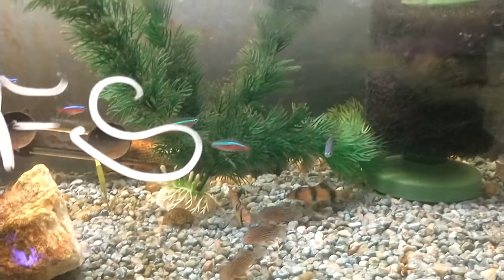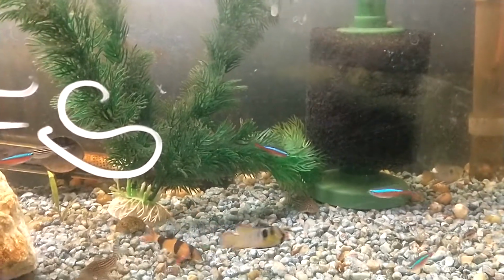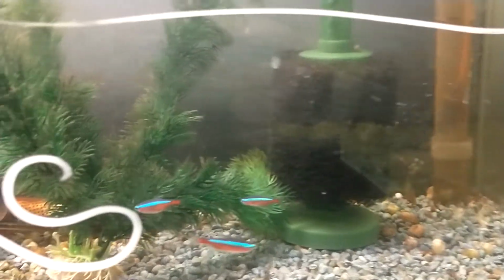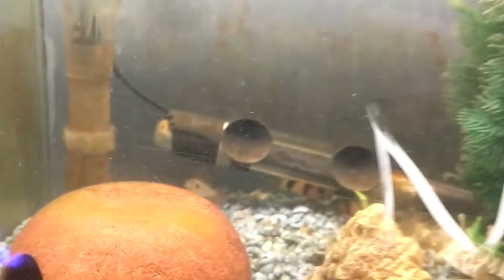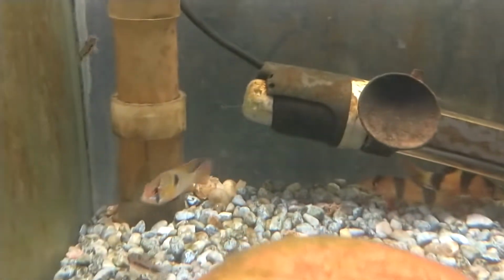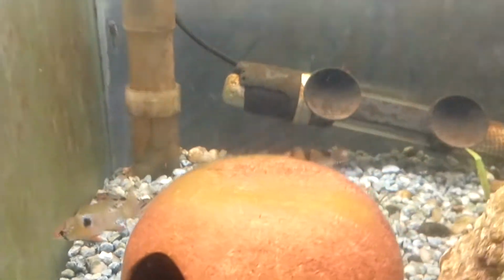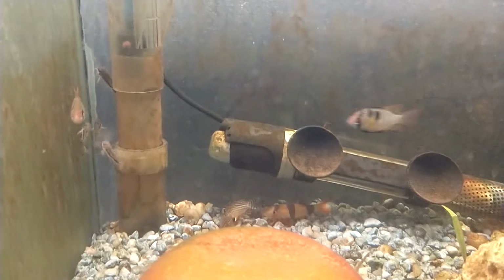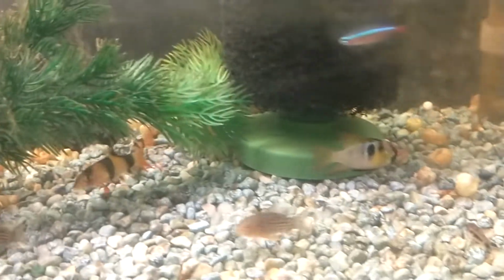Because I've probably killed 15 rams in my life, and some of those died from old age. I probably only killed 10 from a fault of my own. But I've also bred, and this is going to sound like a broken record, but I'll link another video to some rams that I raised from a spawn I had. But I've raised at least 25 rams.